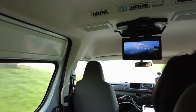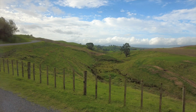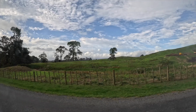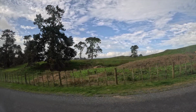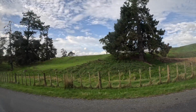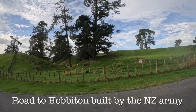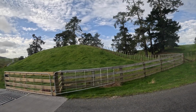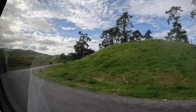We got on the bus and watched an introductory film by Peter Jackson, all about the set. Once Peter Jackson found the sites for Lord of the Ring, including Hobbiton, he approached the Prime Minister for help. He said this project is going to be huge for New Zealand. She said that there was no money to invest at the time, but the army weren't doing much and could be deployed, so they were asked to build the road. The other farmers in the area saw that the army were working on the farm and wondered what special mission was going on at Alexander Farm, and they were all told it was a training exercise. Wow.